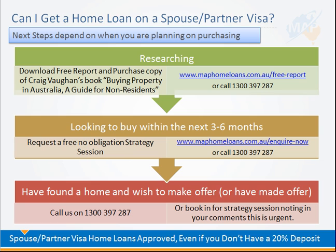You can also buy a copy of my book titled Buying Property in Australia: A Guide for Non-Residents. I wrote this book specifically for new migrants to Australia, so if you're on a spouse visa, this book is for you. It's very step-by-step, easy to read guidance. It will take you about an hour and a half to read, and at the end of that you'll have a very good understanding of the process here in Australia.